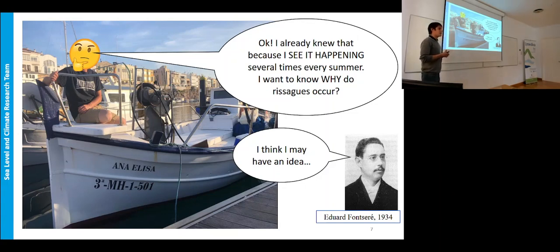It is interesting that these oscillations are really very usual in Ciutadella, not the ones in the photos, but around 1 meter. They happen every summer in that harbor, and people from Ciutadella are used to this phenomenon and know it. But until the 20th century, we didn't know what caused these meteotsunamis, until some people started to study them. Here I have shown you the face of Eduard Fontserè, who was the first one, not in the world but in the Catalan countries, in Barcelona, to say that these oscillations were caused by an oscillation in the atmospheric pressure.